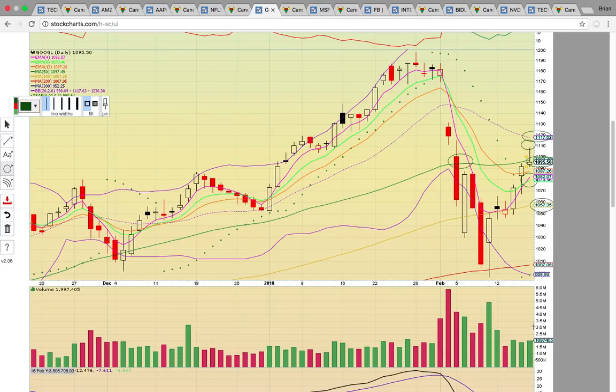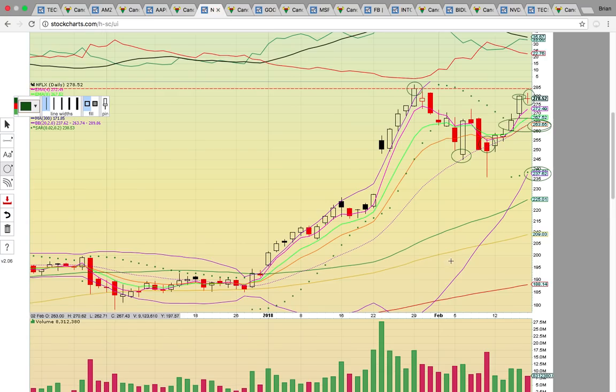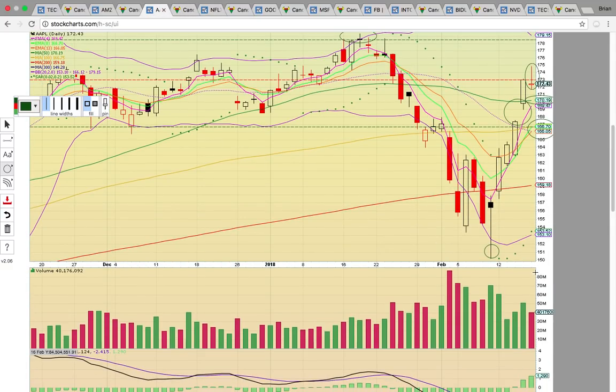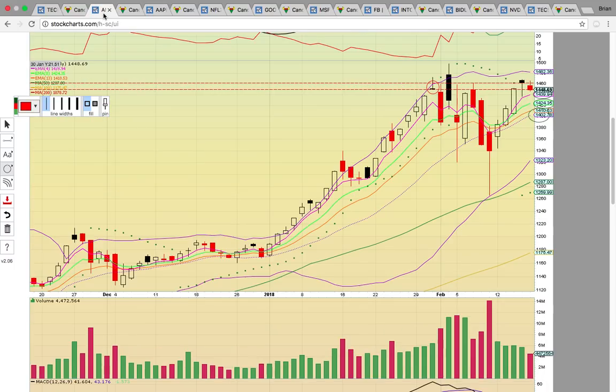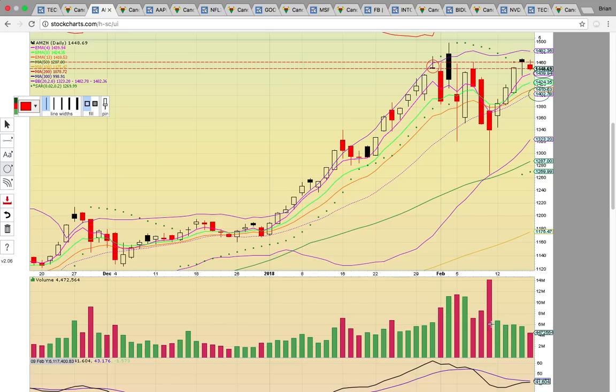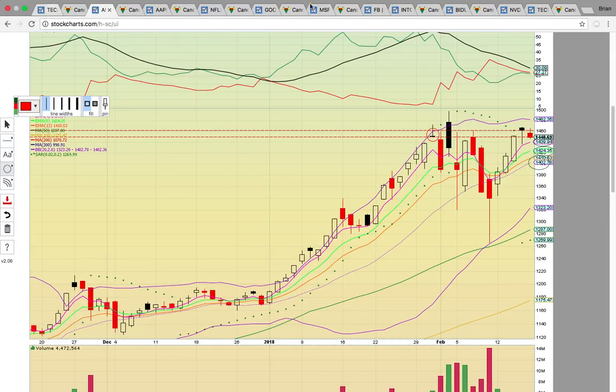Let's see if that's the pattern for all these that form the red candle. Those are all kind of average. You start getting more concerned if you're seeing a big volume spike on the red day. Notice how the red day is smaller than the green days, so that's better for the bulls when you see that.